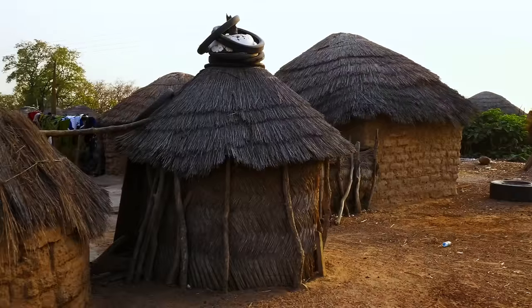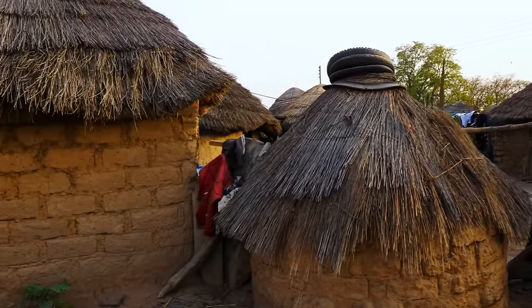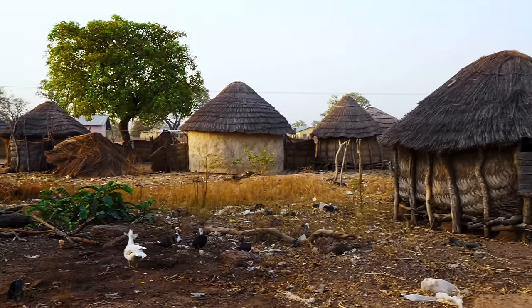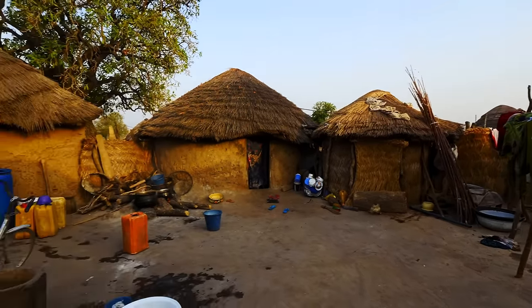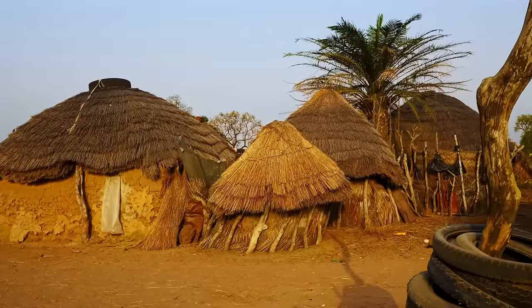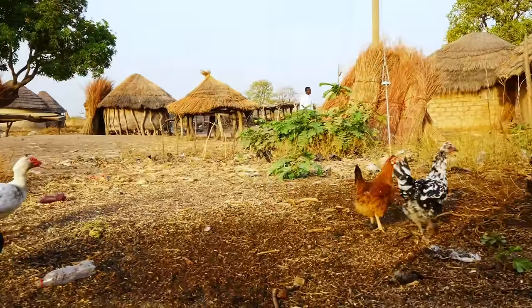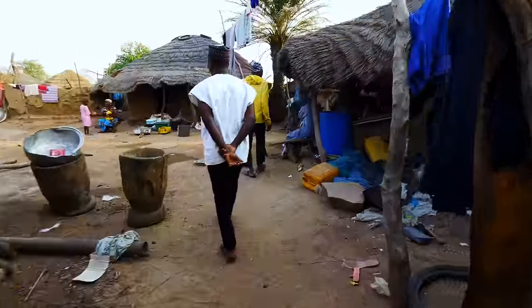Look at this. Each one, like I guess each family has like 5 or 6 huts, right? And then they have like a fence, right? So over here we have 1, 2, 3, 4, 5, 6, 7 mini huts. Over there another 7. Over here 3. Over here 6. It really depends. Lots of kids, lots of ducks, lots of chickens everywhere. It's real life. This is how the world is for real, guys. Very different.